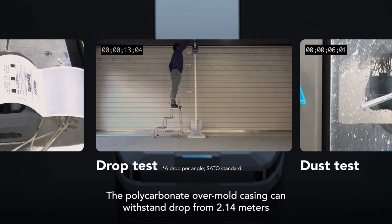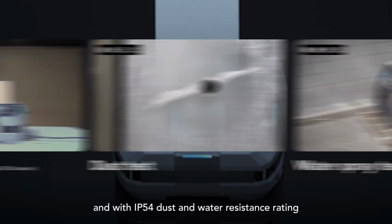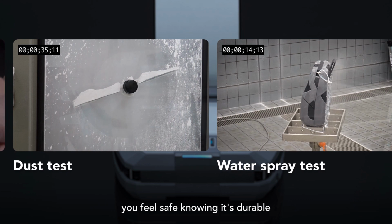The polycarbonate over mold casing can withstand drop from 2.14 meters, and with IP54 dust and water resistance rating, you feel safe knowing it's durable.